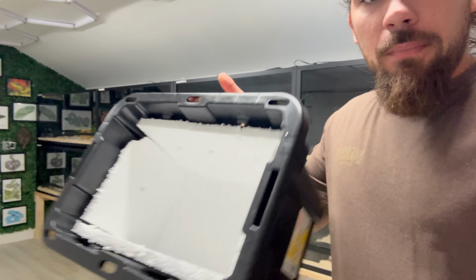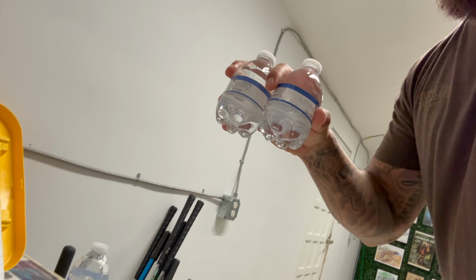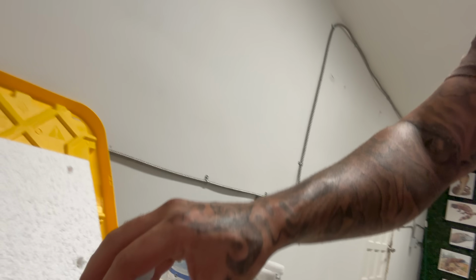All right, guys, it's 6 in the morning. What we gotta do, right here, we have our shipping box. So we have our foam insulation to keep this animal warm. And if it gets too warm, we have these water bottles, which are going to collect heat and help lower the temperature.